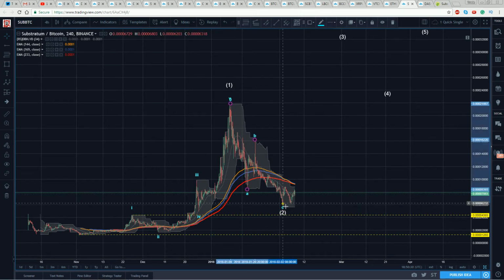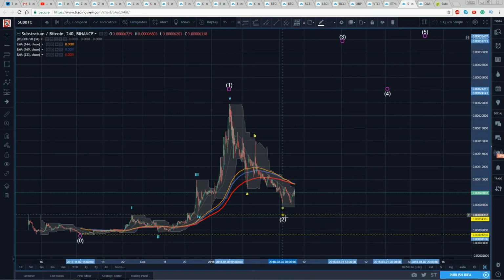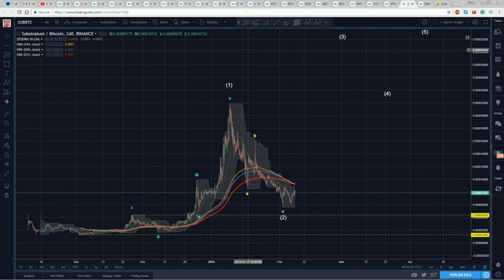So let's get that up here. Put that in yellow so we can see it a little bit better. So we know we're sitting right at the 786. So from an Elliott perspective, it's perfectly valid.